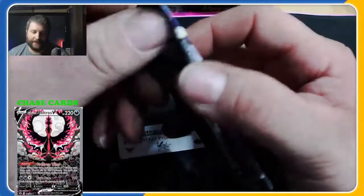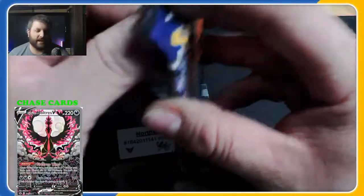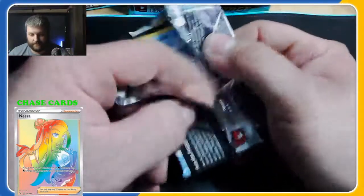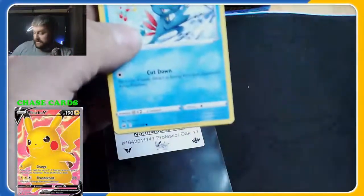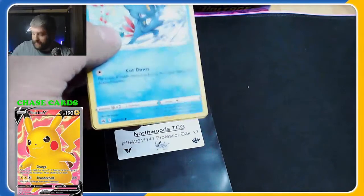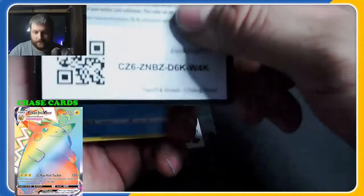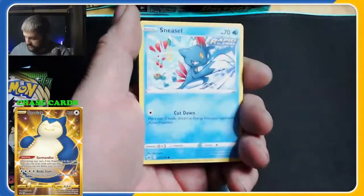Let's see, the Pikachu Master himself. Can we get him a Pikachu? No, the Shady Dealings on an Inteleon, great pull. Even for the bulk, that's one of the better reverse rares that you can get for sure.